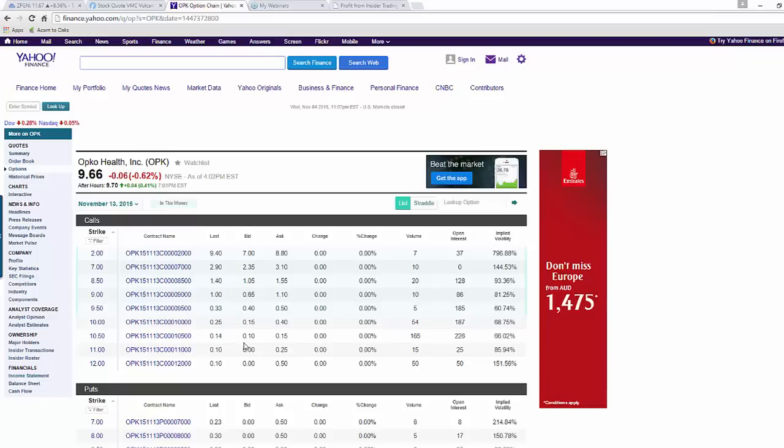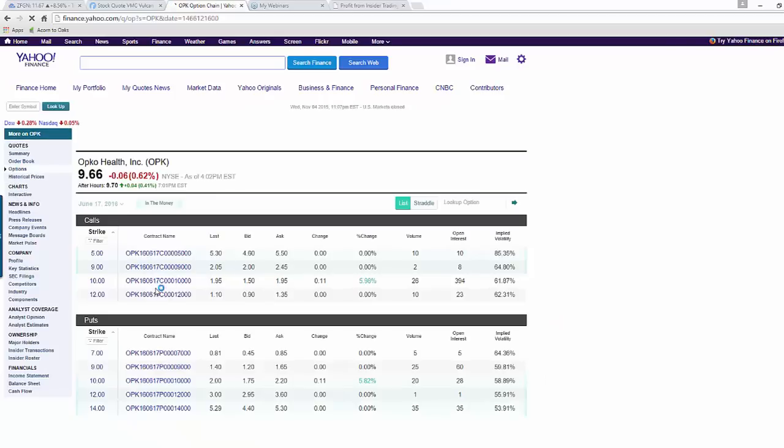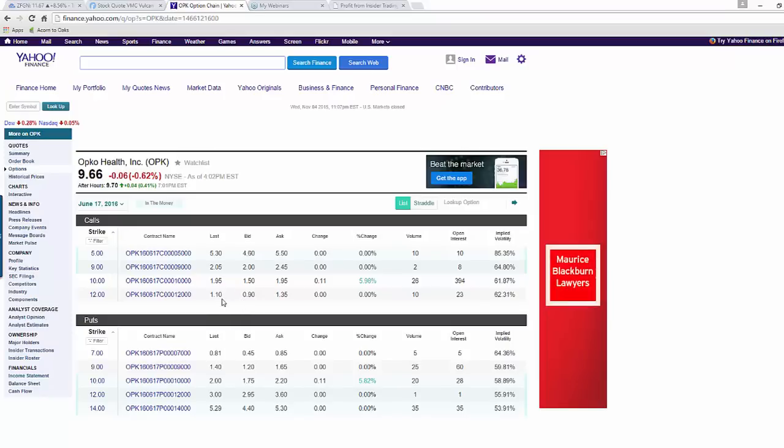So I'd probably go for the 1050s next week. But then you can have a look at some way out of the money ones as well. Let's have a look at June. So look, June $12 calls, I'd take a stab at $1.10. Just simply because we don't have a confirmation on the earnings, that's why I'd be looking at next week for the speculative ones, and then June next year, $12 at $1.10. So there you go, there's a couple of options there.